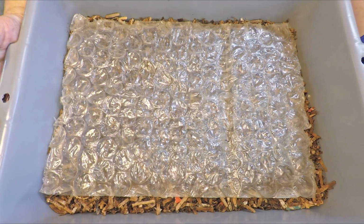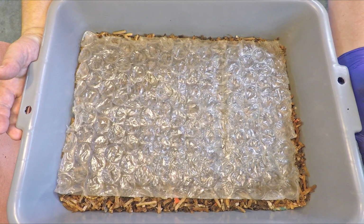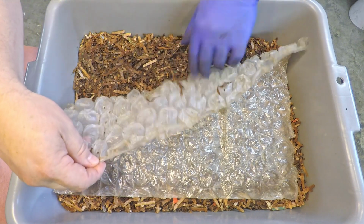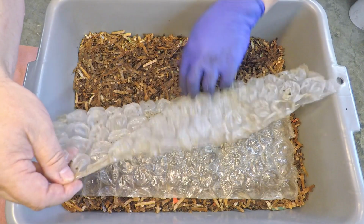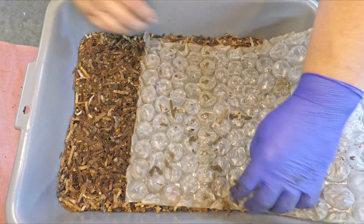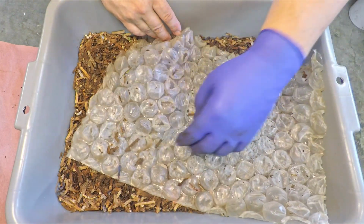Alright, so here we have one of the 2 new containers that I built for these little guys, into which we're going to release the worms that we hauled out of bin number 1. And these bins were established quite a while ago, a few weeks ago, in anticipation of needing a nice cozy home for these worms to be moved into. So this stuff has been priming here for some time, and I've even plopped in some food for them.